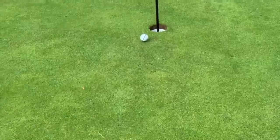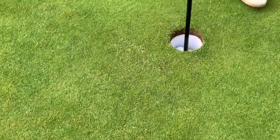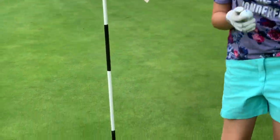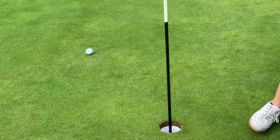Oh, that was for par. 5 net 3, that's won the hole again. You gonna make me putt that or you gonna give me that one? Sure. Thank you. You just saw Cassie make another 5 net 3, that beat my par. She is now 4-up with how many holes left? 6. It's a tall order to get this back.